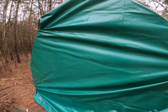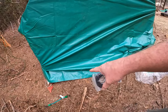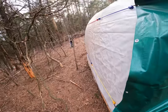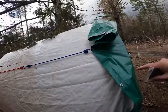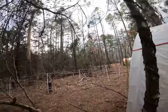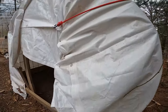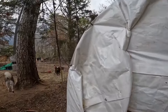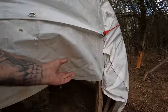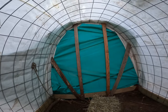All right, we got the back side closed off. We're gonna take some of those small ones and grab it from the inside and run it around the board for the bottom. I basically just ran it all the way to the front and clipped it on the wire in the front. That way it'll be easy to undo later on. All right, let's go inside. Oh yeah, this is gonna work out great.